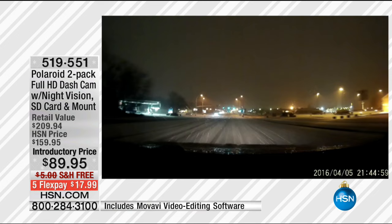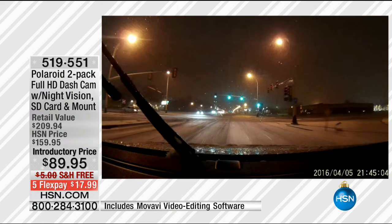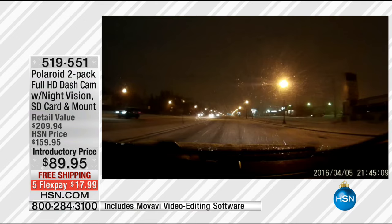You know when you're driving over the snow and you hear a crunch under your tires? It's so sensitive, it even picks that up. So whether you're driving on the highway or driving 20 miles an hour in the snow, because the snow is right around the corner, this is the dash cam that records everything every second of the minute.